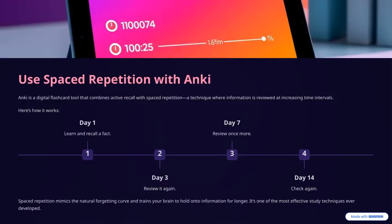2. Use spaced repetition with Anki. Anki is a digital flashcard tool that combines active recall with spaced repetition, a technique where information is reviewed at increasing time intervals. Here's how it works.